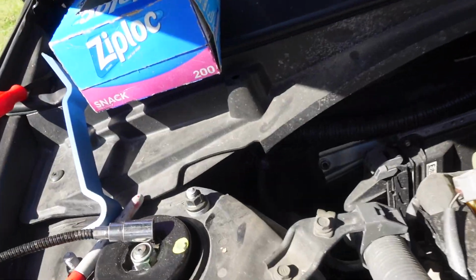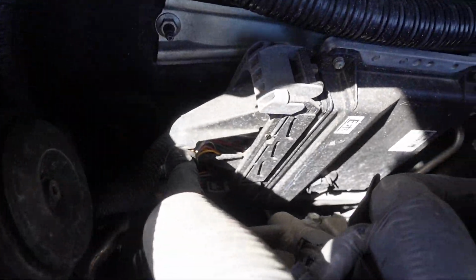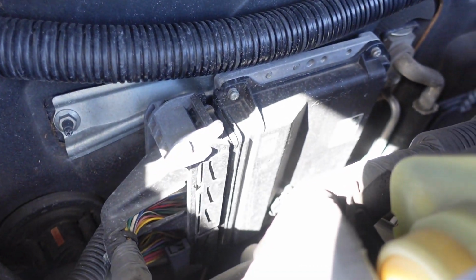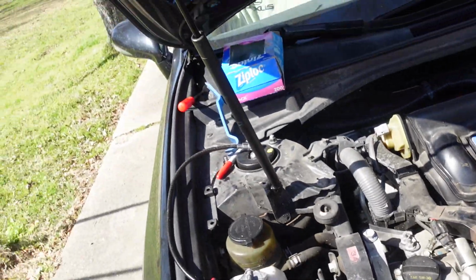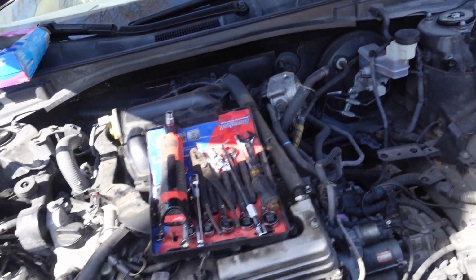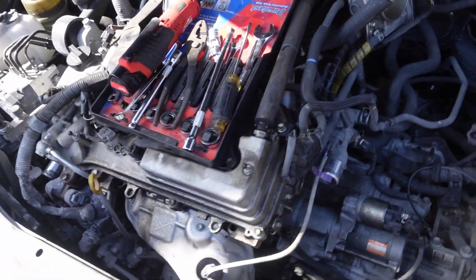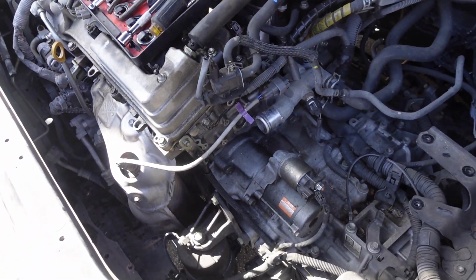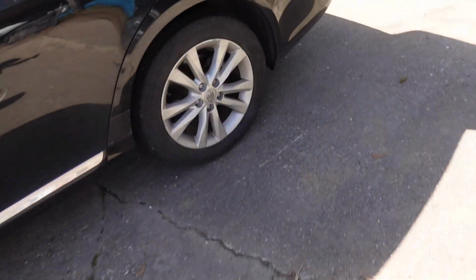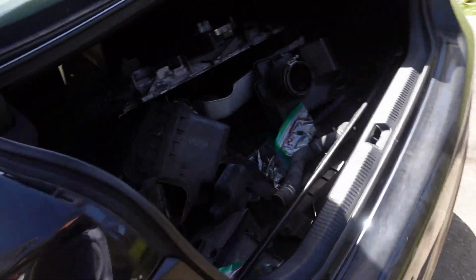Engine computer is back here. Got a pretty nice, obvious plug for that. But now I'm going to go in and start reading the manual to see if the intake has to come off and what I have to do to take this wiring harness out, disconnecting as few remaining sensors as possible. So far I'm just storing all of the extra stuff in the trunk at this point.